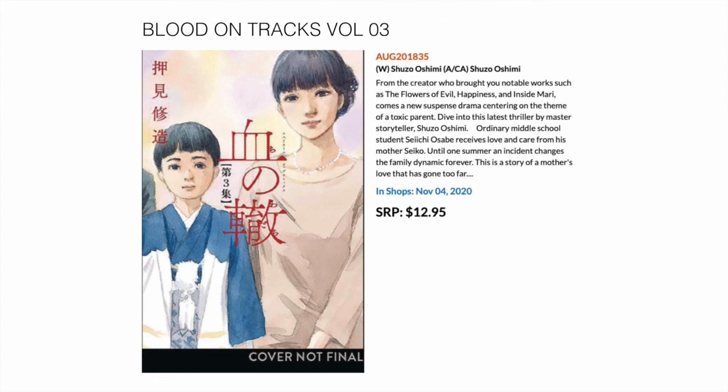Next up, a lot more serious than what we were just talking about with Chi's Sweet Home, is Blood on the Tracks. I've seen a lot of different people reviewing this and reading this, haven't read it myself. This is from Oshimi Shuzo. This is the same mangaka that brought us The Flowers of Evil, Happiness, and Inside Mary. So very suspenseful, kind of horror, thriller vibe. So yeah, take a look at that if that's your jam.